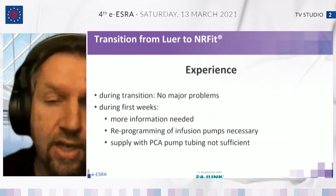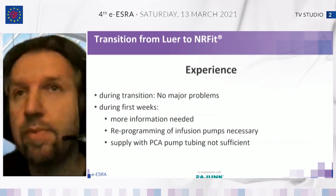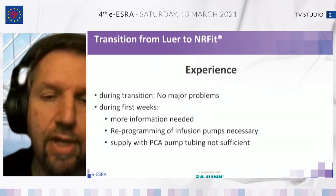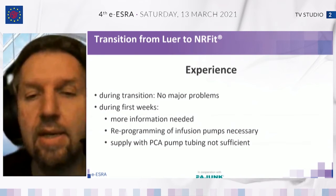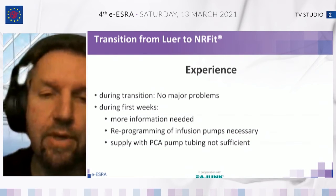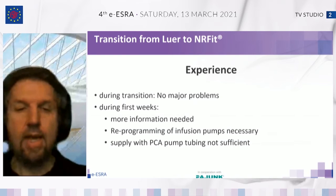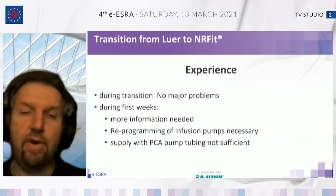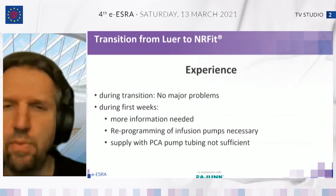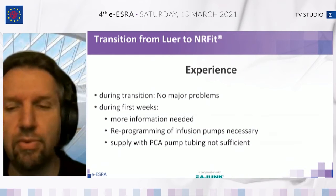so we had to do some more information. We also found out that our infusion pumps, which we use in the PACU for the epidural catheters, couldn't work with the NRFit syringes because they were programmed only for one supplier, so we had to change this. And the supply of our PCA pump tubing was not sufficient, so we had a short period of about 1 week where we had to go back to LUER, but this resolved very quickly.